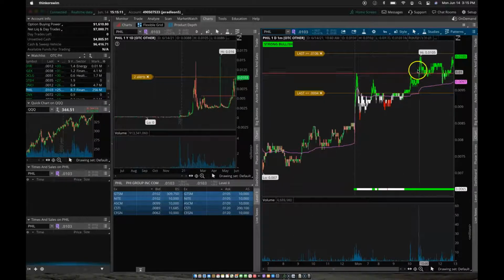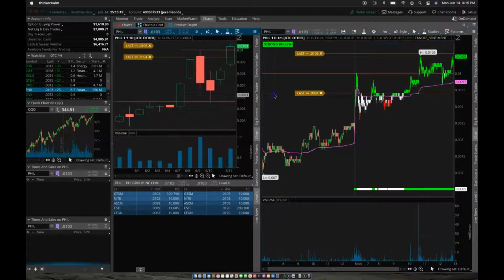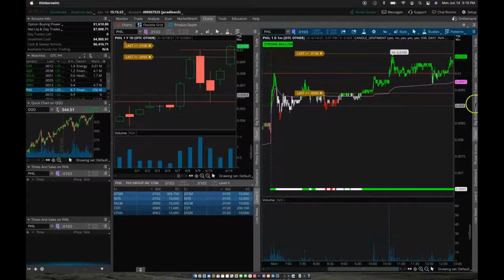I bought the penny break here, super small size. I just wasn't really liking it too much, and I was just a little uneasy about it. I really don't know what it is. I think it's just because it's a sub penny, and it trades in little blocks like this. I'm just not a huge fan of it, so I did give it a little try here. I got a really small amount of shares and let it do its thing.